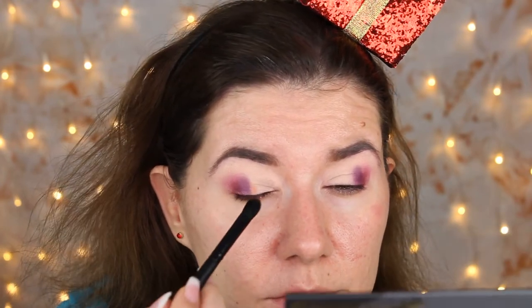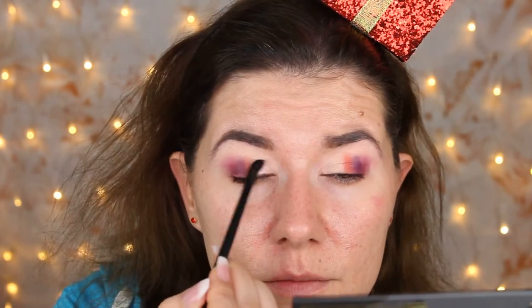Then I'm going to go into the orange shade, Majesty, and place that one next to this one. This looks crazy, but I promise it's going to look good. Then I'm going to go into a flat brush, this is number SCO 05. And I'm going to go into this Mercy pink shade down here. This applies so beautifully with the brush, and this is only with the dry brush, not wet.